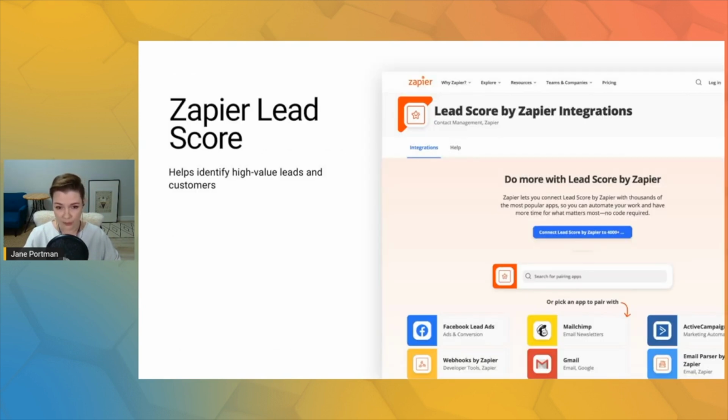Another automation is based on Zapier lead score, and not everybody knows about that, but this is an automated lead scoring system which is built right into Zapier and provided by them. They help you identify high-value leads and customers. And the way it works, I'm going to show you on the next slide.